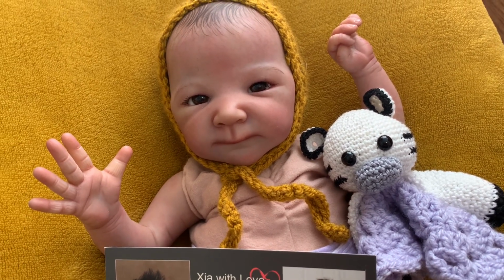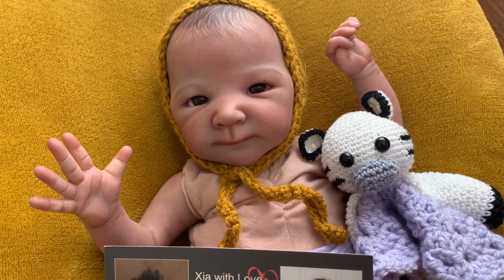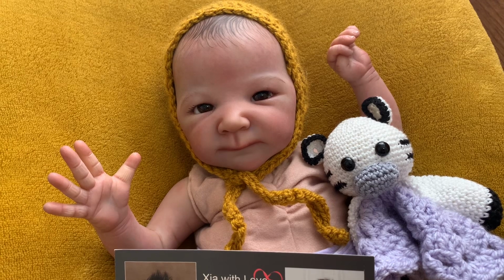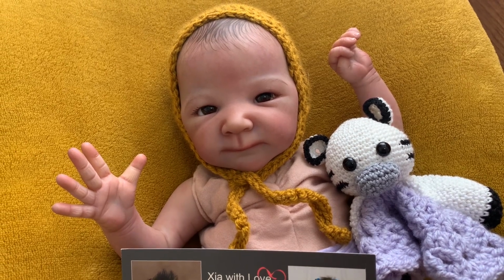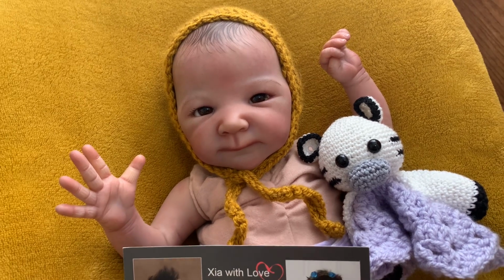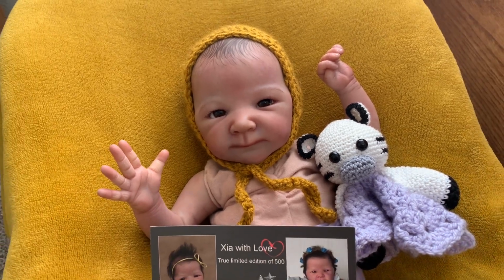But anyway, she is here with the darling little bonnet that April crocheted for her, and her sweet little lovey Zebra, also handmade by our friend April. And I have to be really careful because her lovey is also a little rattle, and my cat likes the rattle, and he cannot have my honey's rattle, so I have to cover it up so he can't try to get to it.